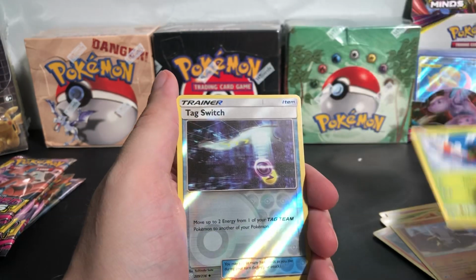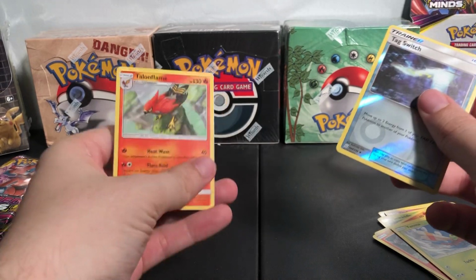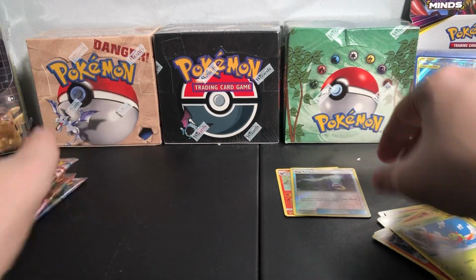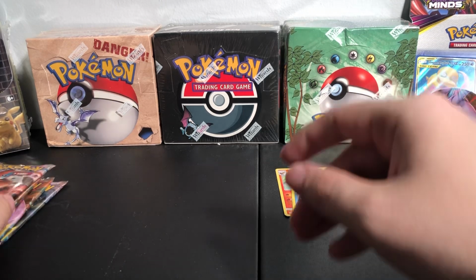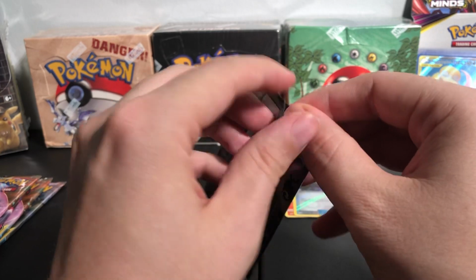Here's the reverse holo. It's going to be Tag Switch, a trainer card. And Talonflame. Oh, so the solid green must mean not a good card then. All right. Perfect. I didn't want the first card pack that we opened to be like the best one. So that's definitely not going to be the best one.